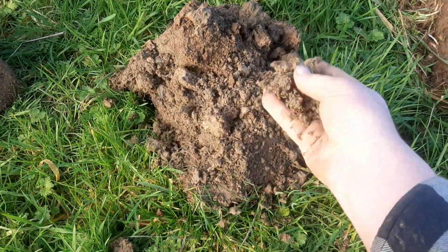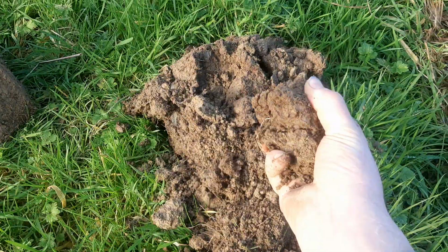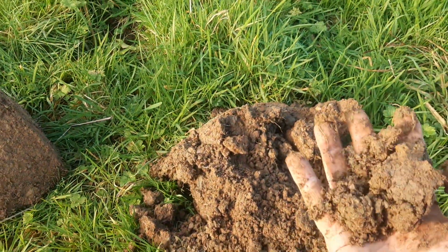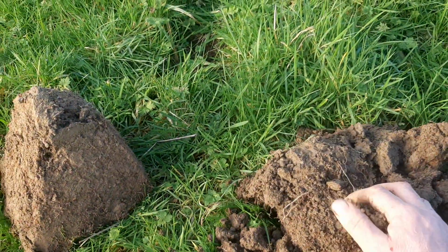To be honest with you, I thought it'd be worse. What I see most is the colour. It's got that kind of grey colour. Blue, grey colour. But it's breaking apart actually okay-ish. You know, but I don't see any life. No worms and very short roots.